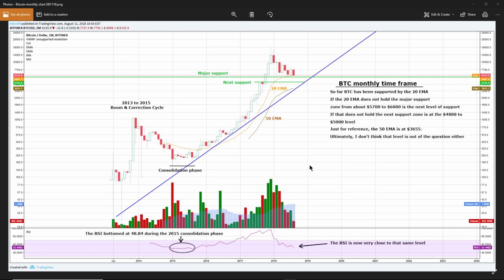I wanted to take a look at a long-term overview, looking at the monthly candles and moving averages. And you can see here that the 20 monthly EMA, Bitcoin's been finding support there so far. It's pretty close also to this major support that is in the $5,700 to $6,000 range. It's just barely above there right now. So, looking for this 20 EMA to keep holding and keep providing support.